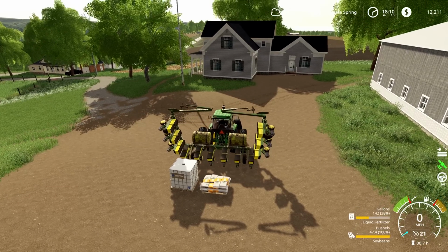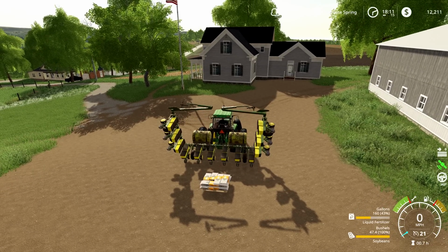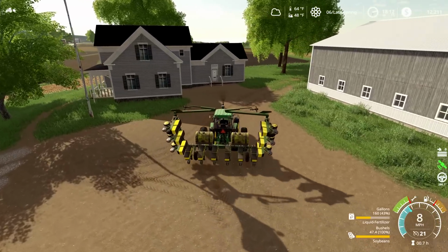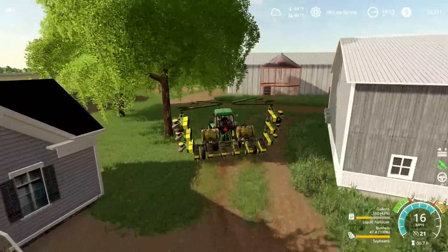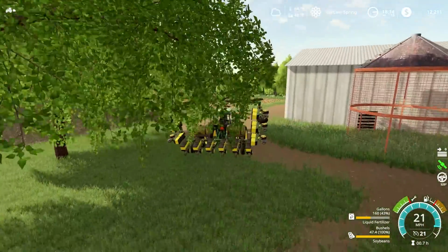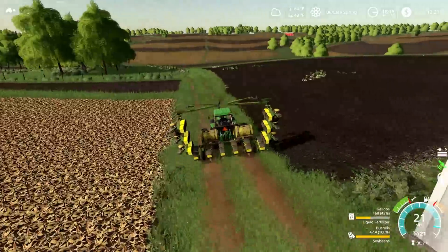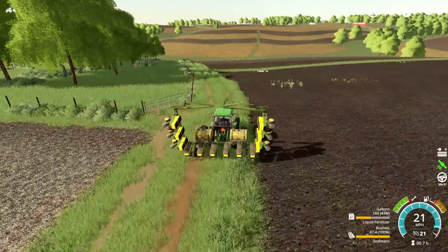So that is a welcome surprise. I was expecting to not get as far as we did. We're only at 43% fertilizer. That'll definitely finish up these few passes of soybeans that we've got. And we'll be able to buy another tank before we get started on corn here.